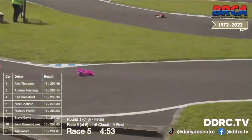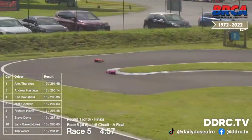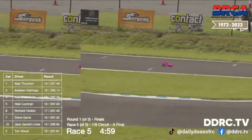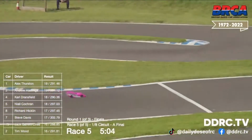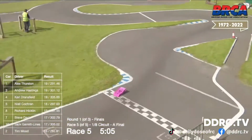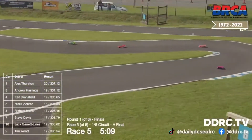We're coming up to the 5-minute mark. 5 minutes gone in this all-action race. So the second place man, Andrew, over the start-finish straight. That's the white car with the green sides. That's the car in second place.